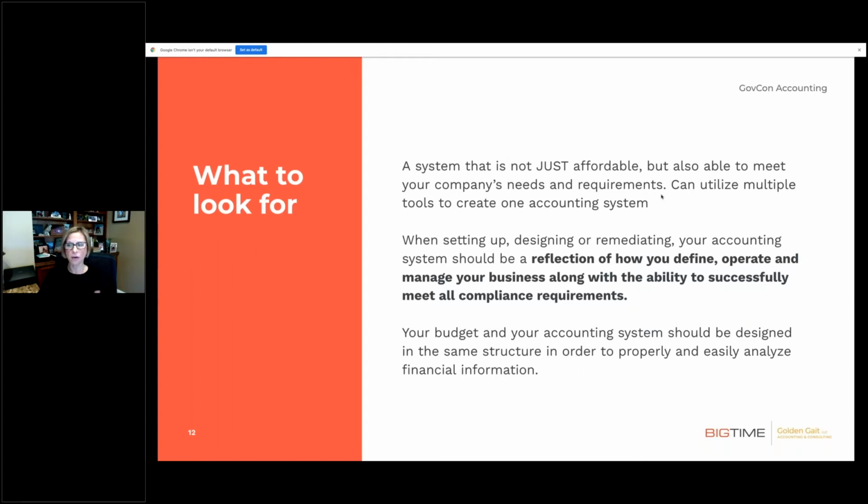And then there are other add-ons that you can use with QuickBooks that can develop your statement of indirects. Excel, obviously, is a wonderful tool that you can also use as part of your accounting system as a whole. So when you're setting up, designing, or even remediating your accounting system, it must be a reflection of how you define, operate, and manage your business, along with the ability to successfully meet the compliance requirements.